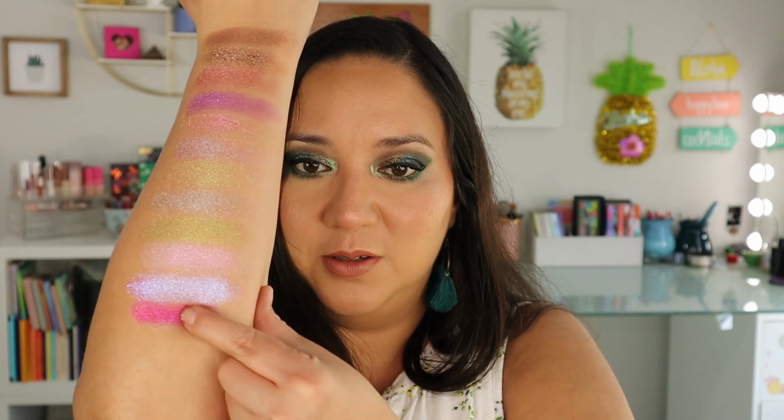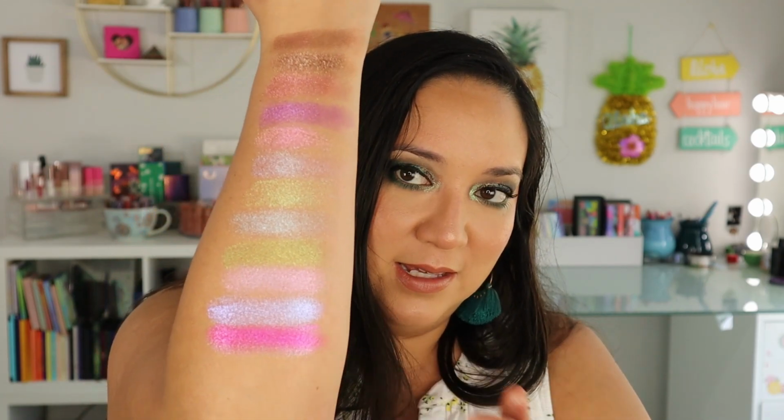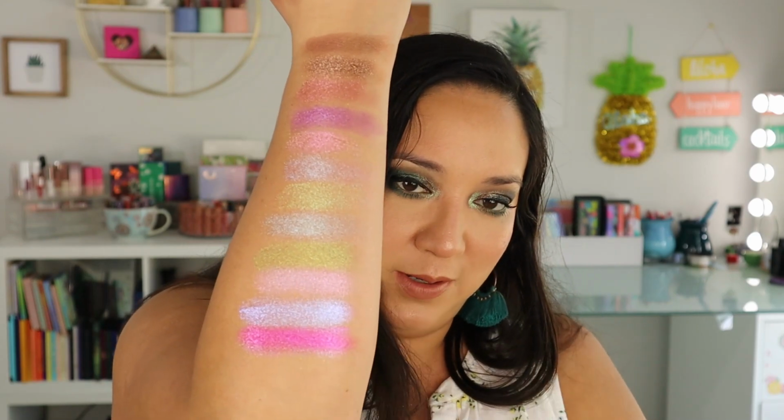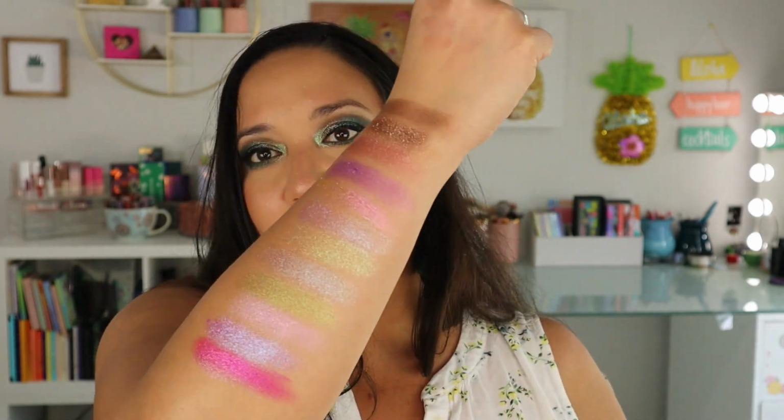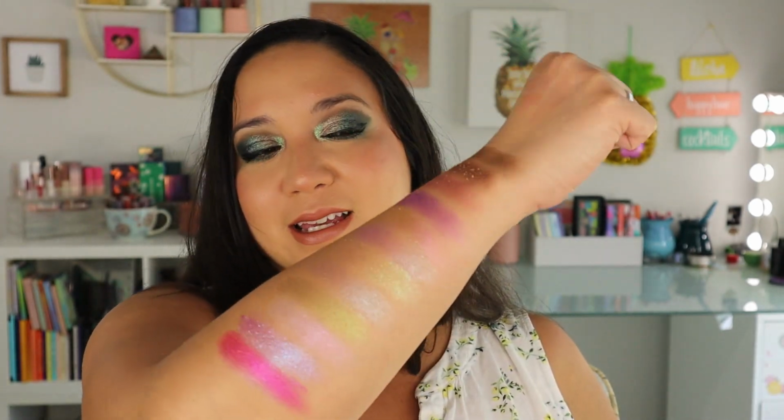I probably dig too hard in the pan, but you see how vibrant of a pink that is? Oh gosh, that is so beautiful. So these are all the shades in the plain Jane one. I'll get close to you guys and see it all up close.